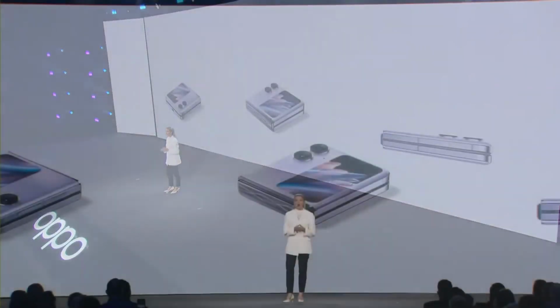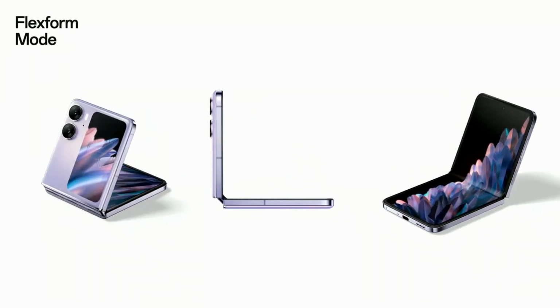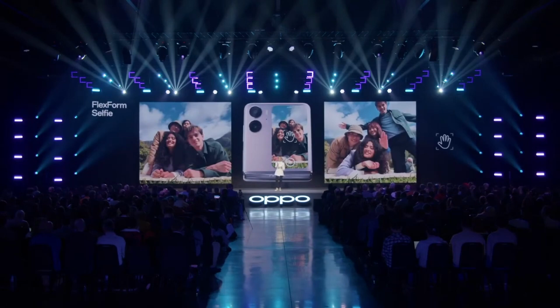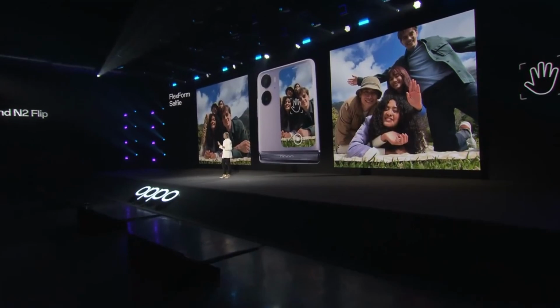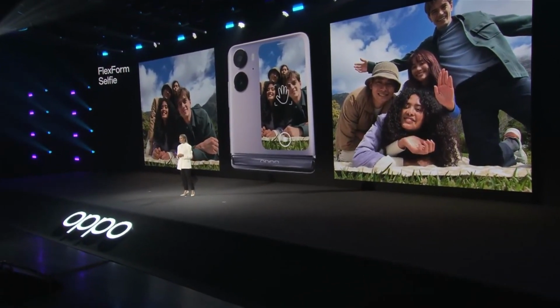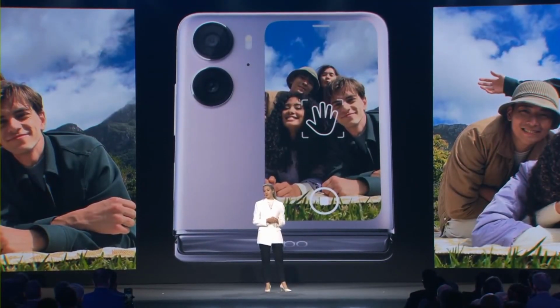Find N2 Flip also supports FlexForm mode, which can hover between 45 degrees to 110 degrees, so you can use your Find N2 Flip hands-free. Next time when you hang out with your friends and want to take a group selfie, you can simply put the phone on the table, and with the help of FlexForm mode, trigger the shutter release with a gesture and get an ultra-clear group selfie. And since you're shooting with the main camera, the image quality is miles better than shooting with selfie cameras of traditional phones.